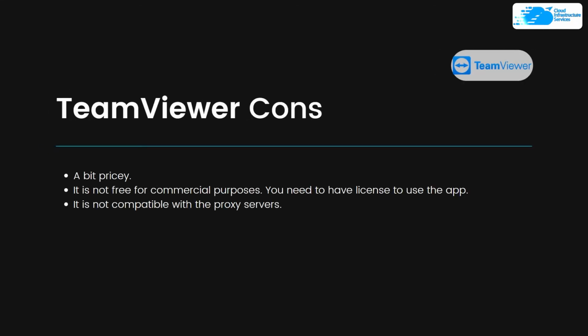Now, if you were to talk about the cons, then there are a few, but they are quite important as TeamViewer Pro can be a bit pricey. It is not free for commercial purposes at all. You need to have a license to use this application and it is not compatible with proxy servers.